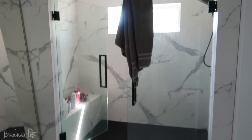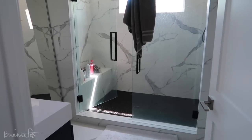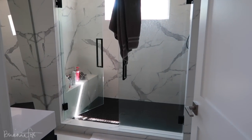As you can see, I've just got that dog hair from cleaning Pretzel in the shower, and then she runs around and shakes, and it gets really, really dirty. So that's kind of the theme of the house right now, is that it's not crazy messy, it's just actually dirty and gross.